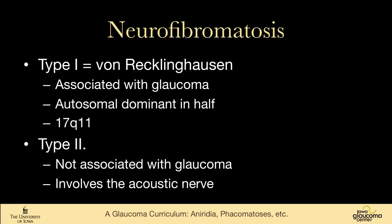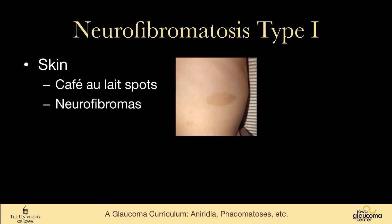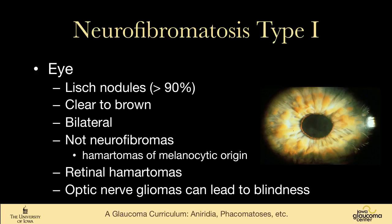Neurofibromatosis, there are two types. Type 1, von Recklinghausen, which is associated with glaucoma. It's dominant in half the cases, and the gene is located on 17q11. Type 2, not associated with glaucoma, it involves the acoustic nerve, so we're not going to be too interested in that. Type 1, you get café au lait spots, which are neurofibromas. In the eye, Lisch nodules in most cases. These are clear to brown, they're bilateral. They're not neurofibromas, they are hamartomas of melanocytic origin. You can have retinal hamartomas, optic nerve gliomas that can by themselves lead to blindness.